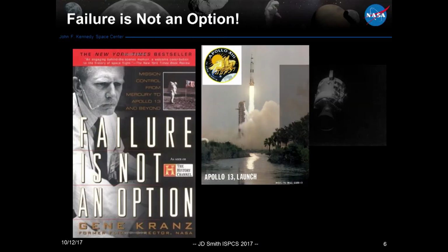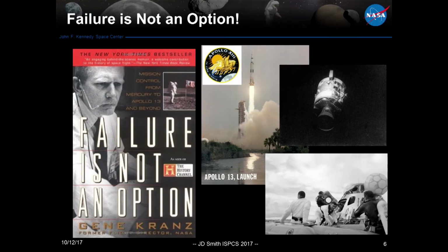Another piece of the big culture at Kennedy Space Center is that failure is not an option. This was made famous by Gene Kranz and Apollo 13, which in my mind has got to be one of the most crowning and important achievements of human spaceflight in our history, to be able to adapt, respond, innovate, and bring home our crew safely. Hundreds of people worked on this together, and innovation was really in high demand and on high alert that day.